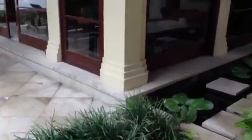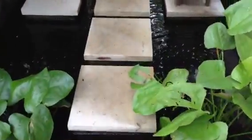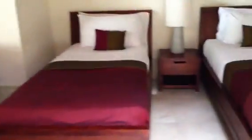Show you the second bedroom. So there's this little lily pad walkway in the water. Got fish in the water. And we are entering the second bedroom. Nice sized bedroom.